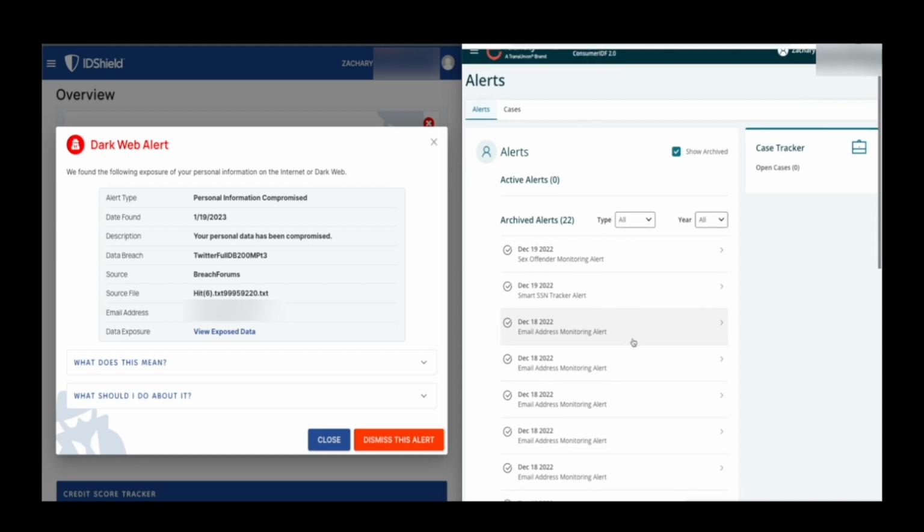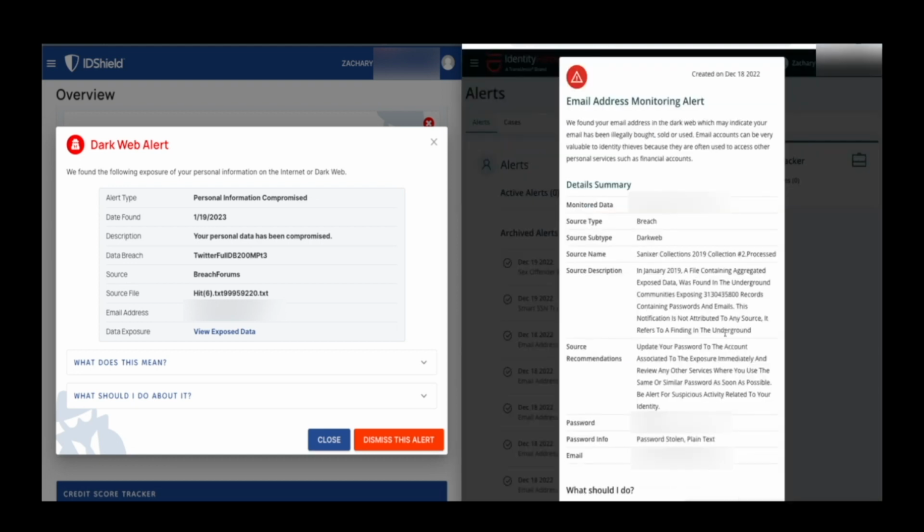Similarly, here is what one of those would look like over on IdentityForce. It tells you what they're monitoring. In this case, it was one of my emails. The source type was a data breach. It was some sort of compilation collection here. And they tell me that my email address and my password were stolen.